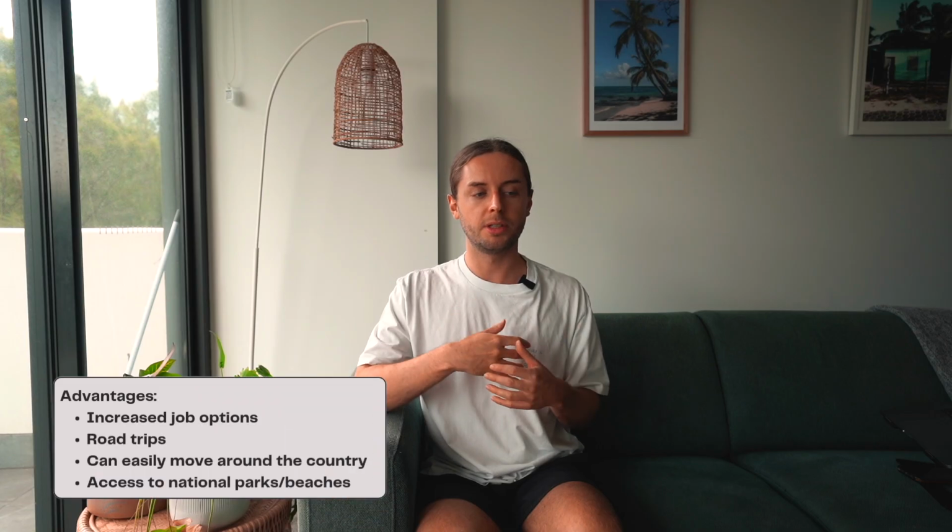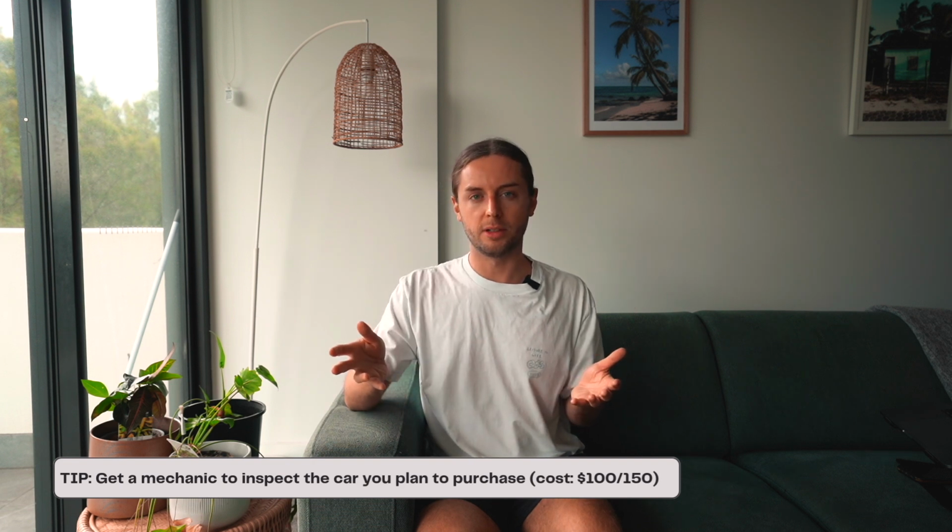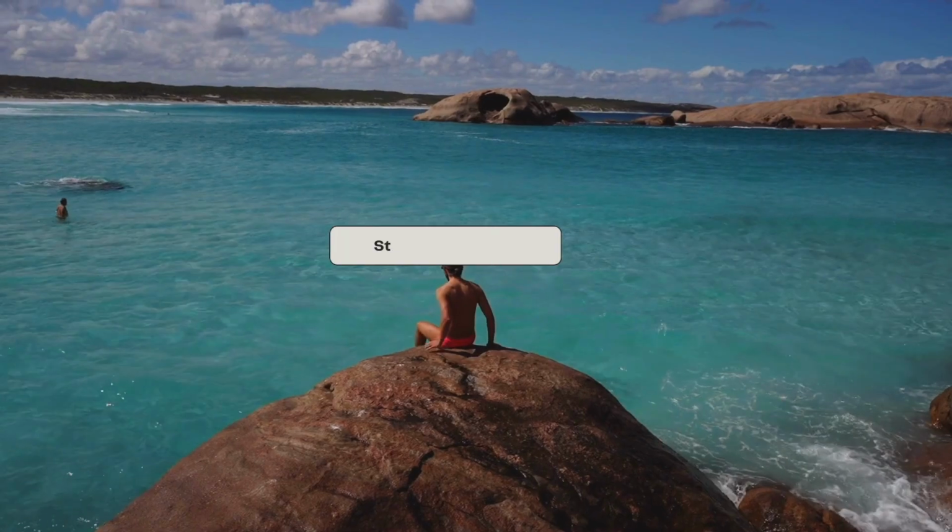You will get so much out of your time here if you have a car or a camper van. Firstly, you'll just be able to see so much more of the country. You'll have increased job opportunities. So it's definitely worth buying a car off Facebook Marketplace or an auto trader type thing. I bought a crappy car for like $5,000 and I love it. I've been able to go to so many beaches and so many adventures just from having this car.